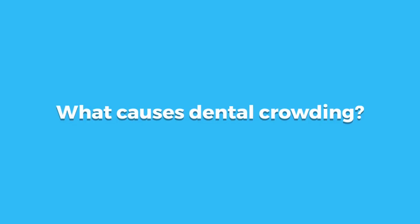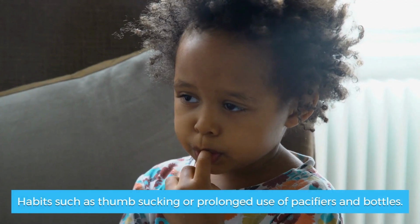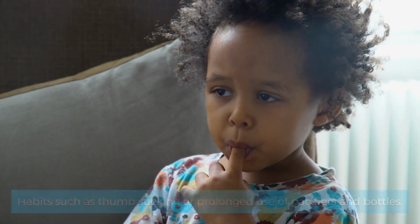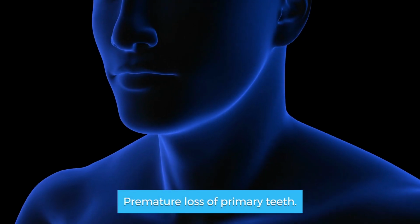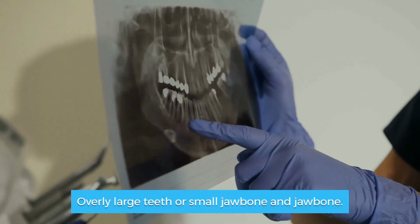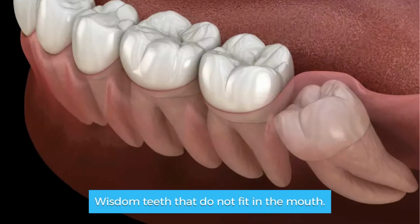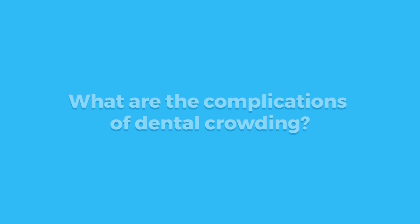What causes dental crowding? Habits such as thumb sucking or prolonged use of pacifiers and bottles. Premature loss of primary teeth. Overly large teeth or a small jawbone. Wisdom teeth that do not fit in the mouth.